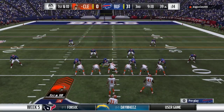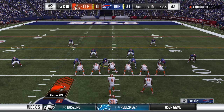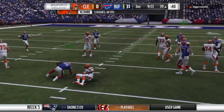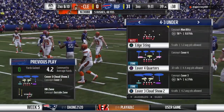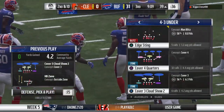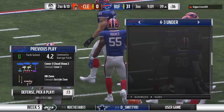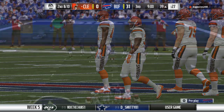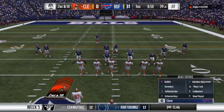1st and 10. On first down, they'll run with Chubb. And he's going to be met at the line of scrimmage and taken down. Jerry Hughes on the stop. And as a defensive end, getting off the ball quickly, swarming to the football, making a tackle. That's what we saw right there. Yeah, and that's what their job is.